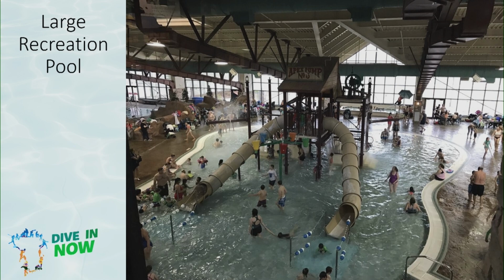When it comes to designing a pool, there are a lot of different options to consider, and we want to make sure that we're including as many users as possible, and we're designing the pool in such a way that we can maximize the aquatic space for the community.